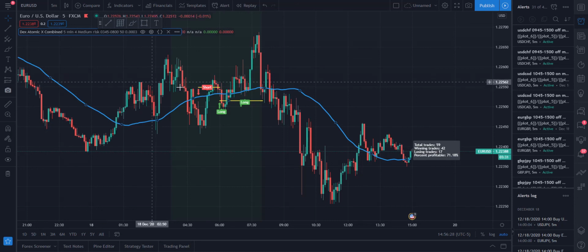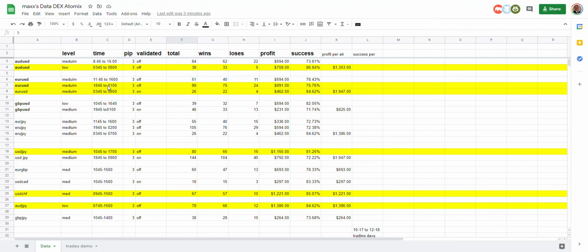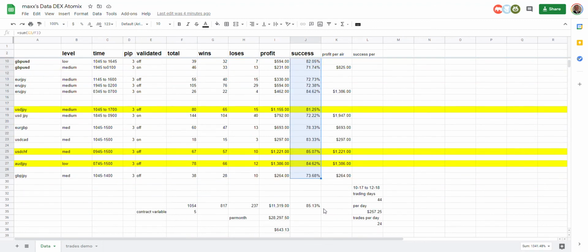You guys have a great day. I look forward to seeing you after the weekend. We're going to start up Sunday night. There's a couple of pairs in there that start up right away. So we're very excited for what's about to come. These numbers of success are huge. 85% success average. That is incredible.